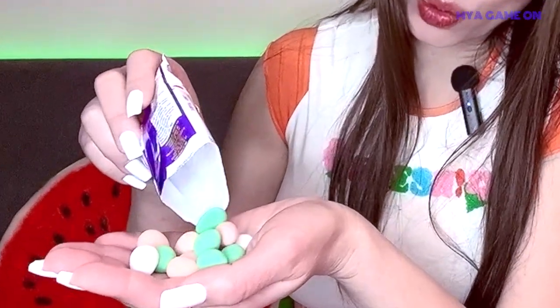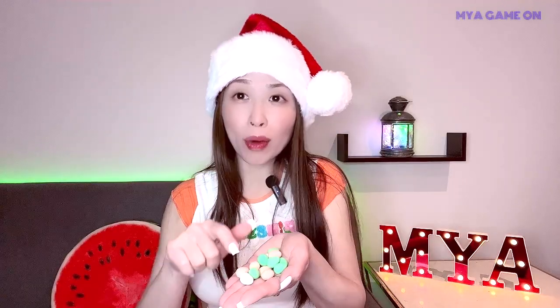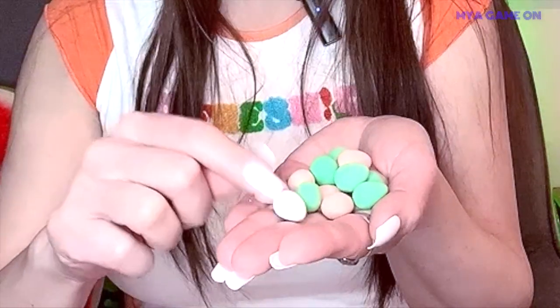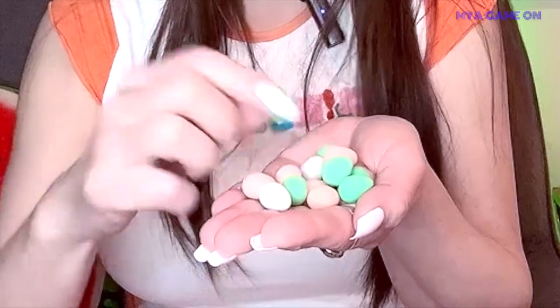We're gonna try Cadbury mini eggs. Christmas style. It's candy cane style. Look at the colors. All that mini eggs. Ooh, white ones? I don't know what color this is. Beigey. Beigey, orange, and green. Let's have a green one.